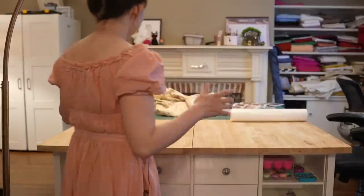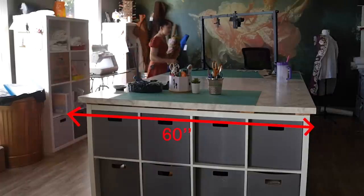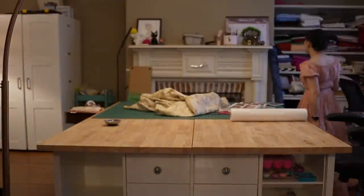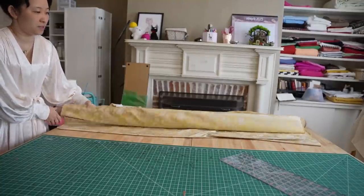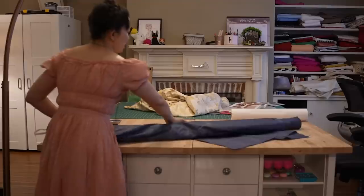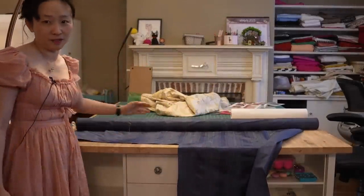This is my new sewing room. As you can see, it has a table. My old room, if you recall, had a 60 by 100 inch table. The 60 inches wide is absolutely necessary because most bolts of fabric are at least 54 inches wide. Occasionally there's some 45, but that's more like quilting fabrics. Sewing and upholstery are usually about 54 to 60 inches wide. So 60 inches to me had to be at least 60 inches wide.